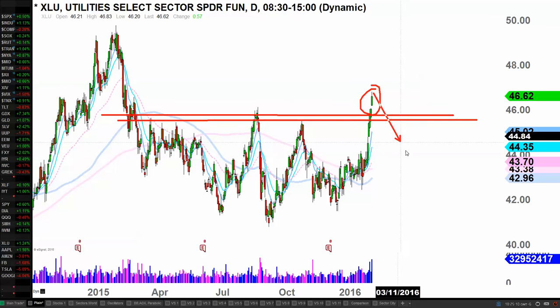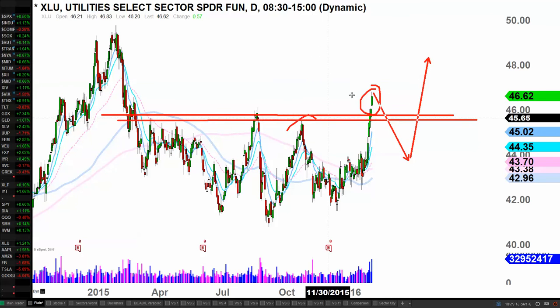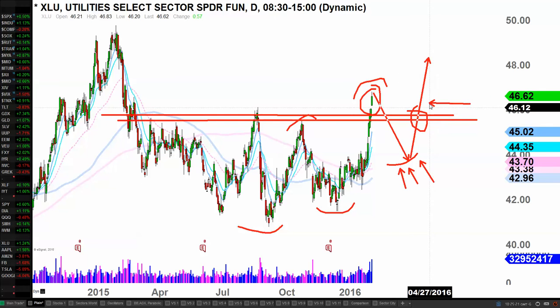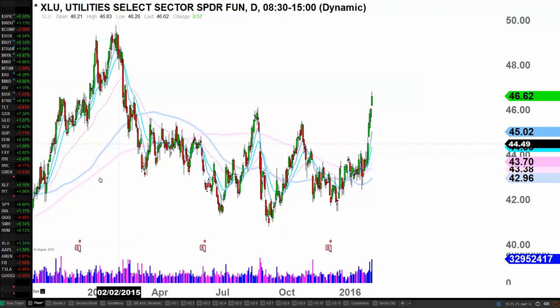We want to see a cultivation of an uptrend. So let's see, we got a higher high there. Let's see if we can cultivate another higher low, and then if we can see that confirmation of a higher low, then I think you can enter there for more of a position trade, right? Like 6 months or so, and then ride that to the upside.